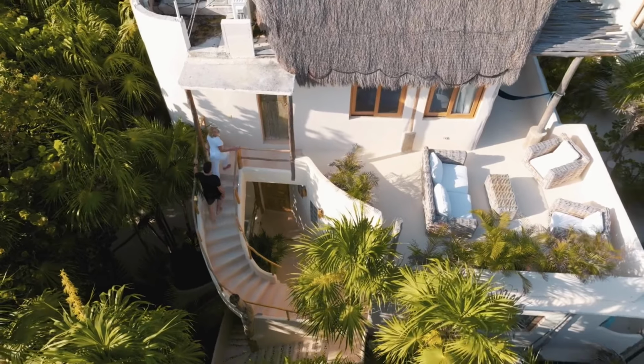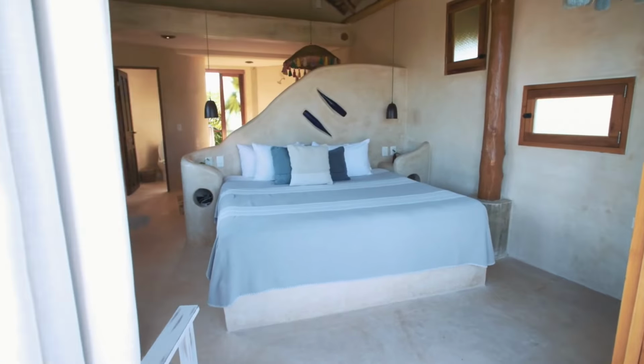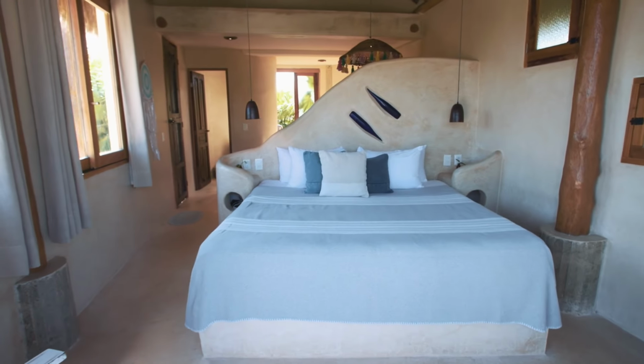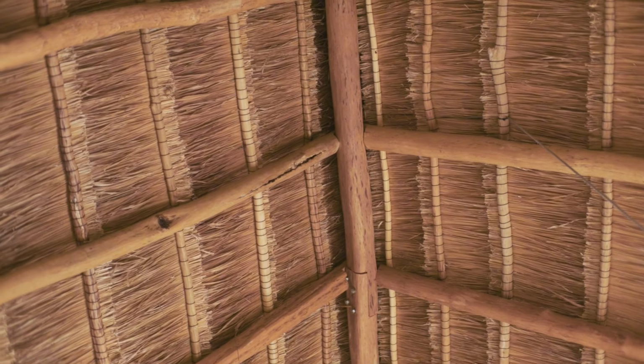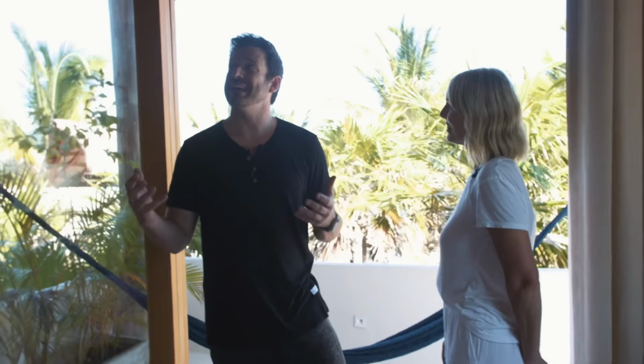Here we are, rooftop. And it just keeps getting better. Wait till you see inside. This is the ultimate primary. The palapa roofs are a very traditional kind of style of building here. Well, I've always been so amazed that a palapa roof can actually withstand the elements. Yeah, it is impressive. It's very simple engineering.